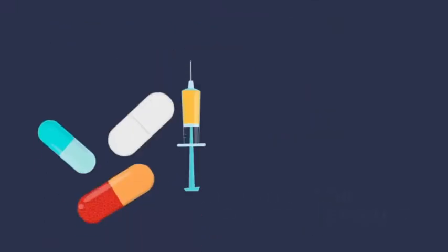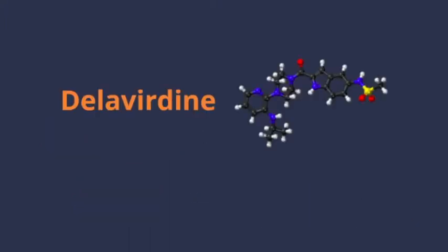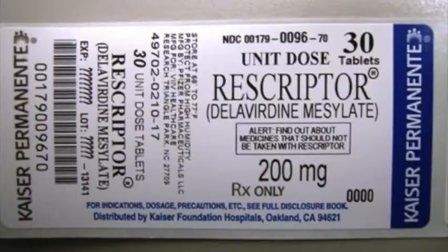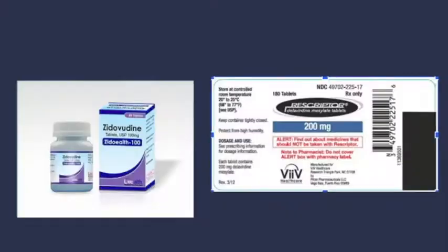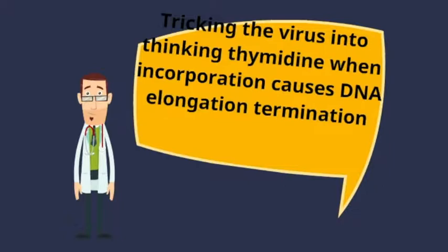There are many drugs on the market that mostly consist of NNRTIs. Delavirdine is an NNRTI and is a common drug used in treating individuals with HIV and AIDS. Similarly, zidovudine also does the job by mimicking thymidine, which is a nucleotide base that is incorporated into DNA when the virus is replicating. Tricking the virus into thinking it is thymidine, its incorporation causes DNA elongation termination.